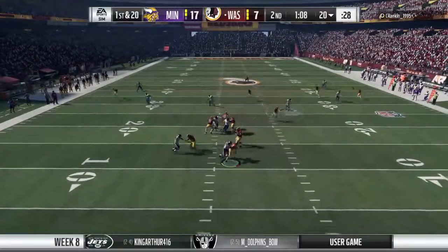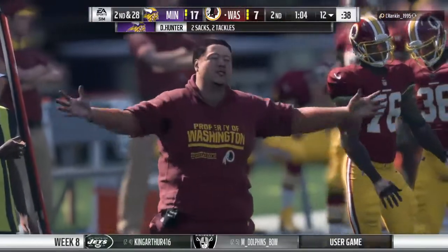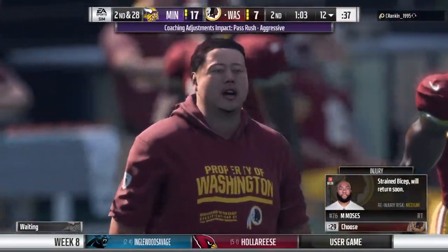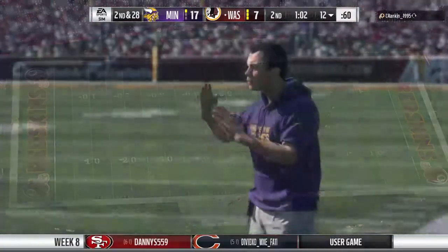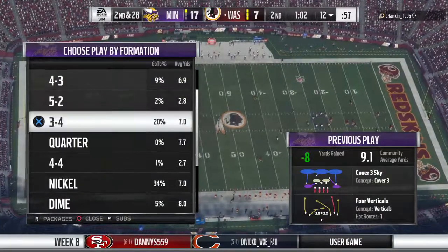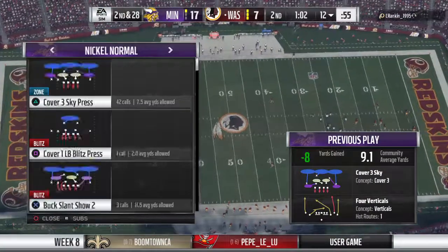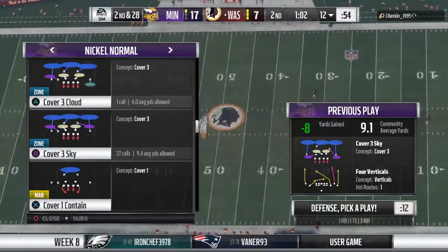Operating from the gun, Thomas. Pressure coming from the Vikings, and they get there and bring him down. Daniil Hunter in there to drop him, and his great season continues. 13 sacks for him now on the year. Another timeout called by the Vikings now. So that means they're down to 1 remaining here as we head toward halftime.